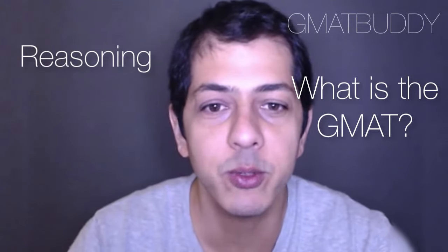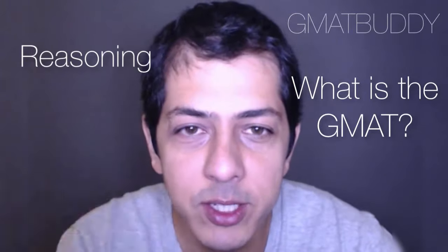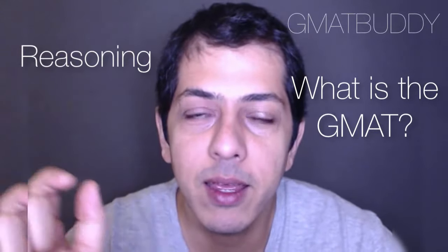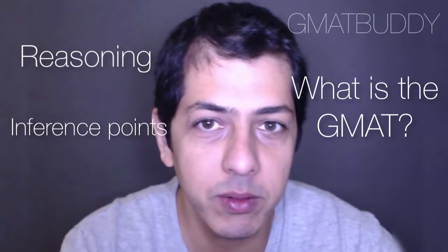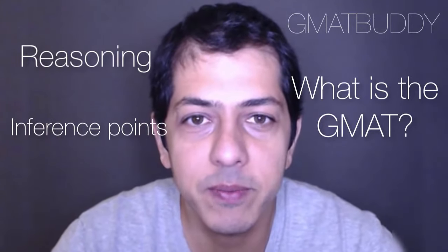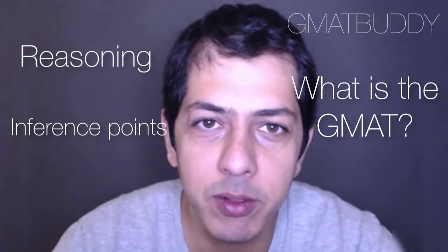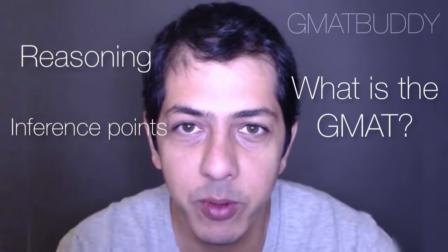And so how do you do reasoning? For example, I present you with a problem. And in that problem, you need to make a series of inference points, 4 or 5 inference points usually on GMAT questions. An inference point means that you read a certain piece of information and then you make a certain conclusion. For example, if I tell you that 20% of a class consists of girls, you should automatically in your head say that therefore 80% are boys. So it's a reflex. And so what I just did is an inference point.